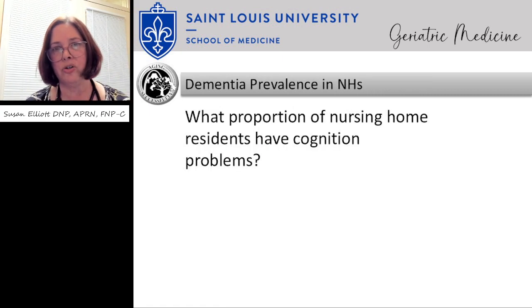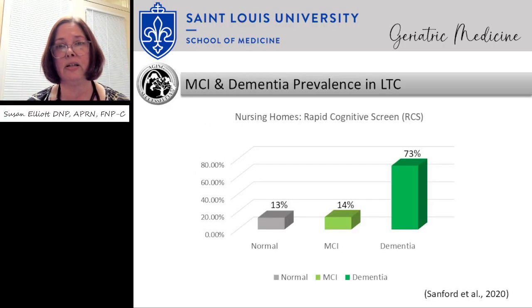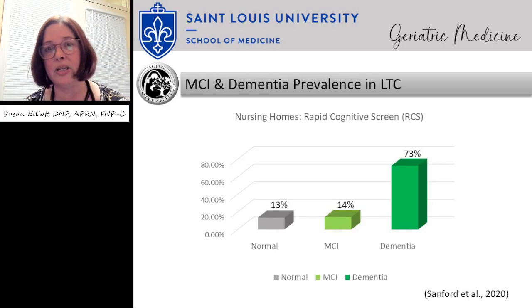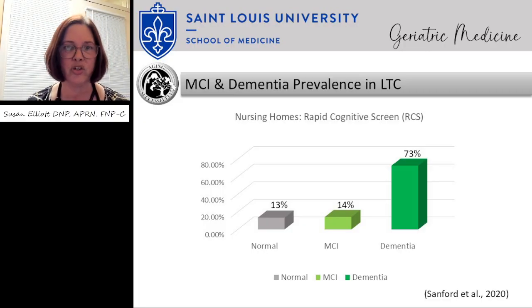Again, a refresher on cognition in nursing home residents. What portion of nursing home residents have cognitive problems? And the answer is a lot. In fact, 73% have dementia, 14% have mild cognitive impairment, leaving only 13% in the normal cognitive functioning range.